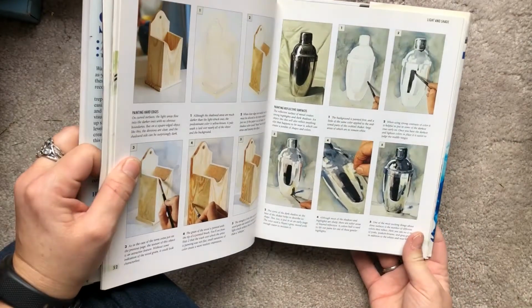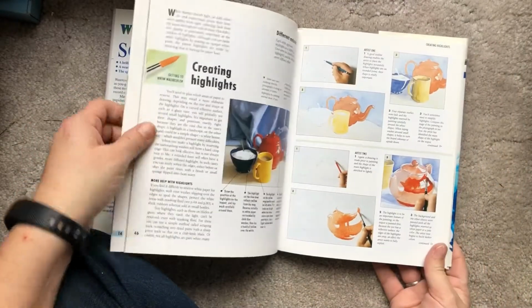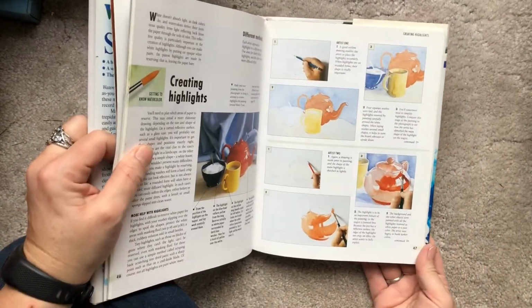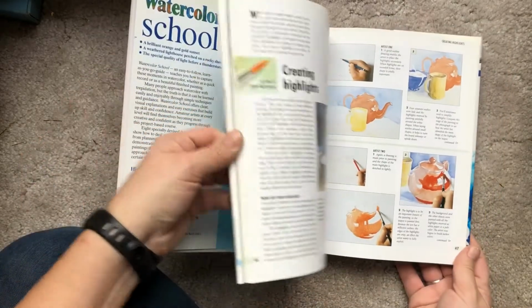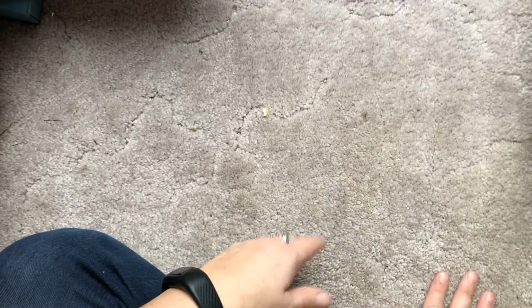Oh, look at that, man. That is cool. Oh, look at the teapot. Cool. Okay, so this one is staying with me and going onto my shelf. So there you go. That's how I decide what to keep and not to keep.